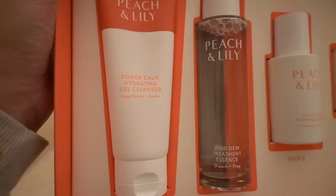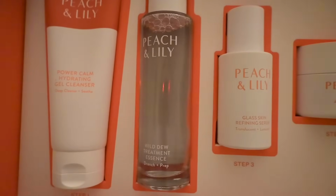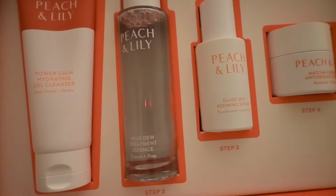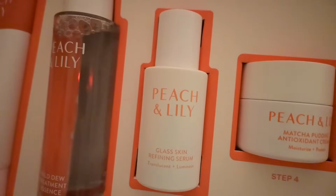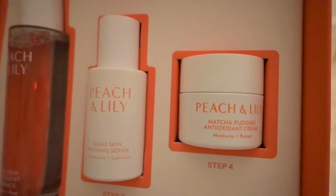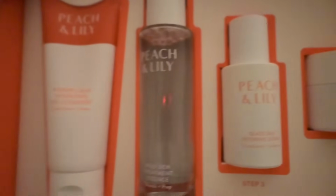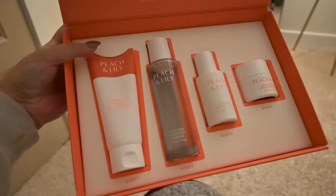Let me show from this angle. Is that better? Oh yeah, that's so much better. Why was I not doing this earlier? Okay, so it comes with a cleanser. I think this Wild Dew treatment is a toner, and then the serum, and then lastly, the cream. I'm really excited to try the cream because I haven't tried any of these products yet except for the serum. So yeah, just going through packages and cleaning up a bit.